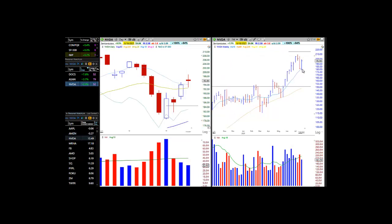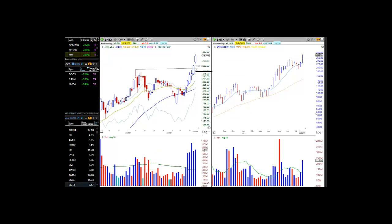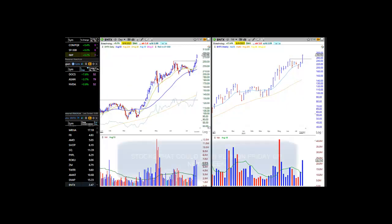We attempted to enter BNTX on a pullback. We had a buy limit order just around the 255 area. The price gapped higher and took off again, so no luck there.